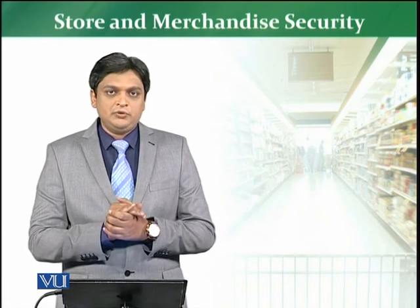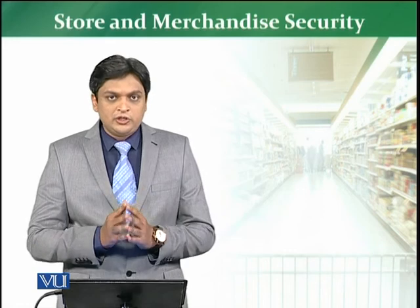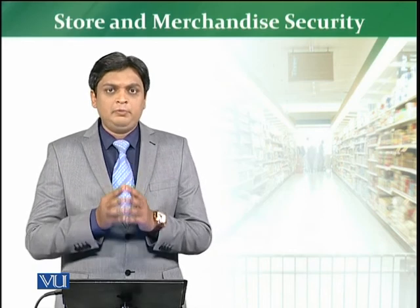Normally, a retailer has to ensure store security. He has to ensure merchandise security. He has to ensure cash security. He has to ensure employee security. So every type of security a retailer has to ensure.